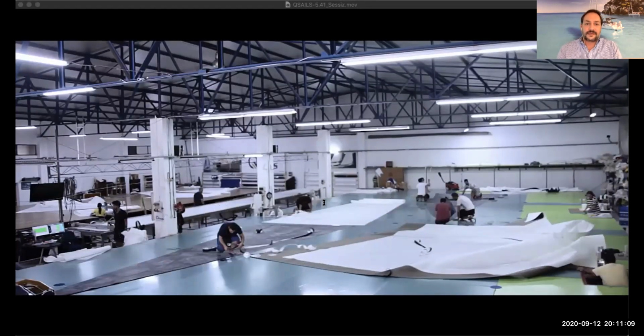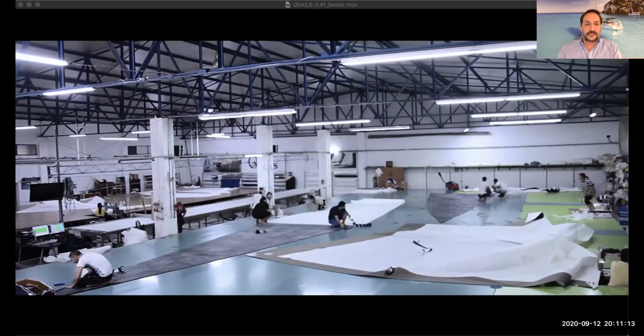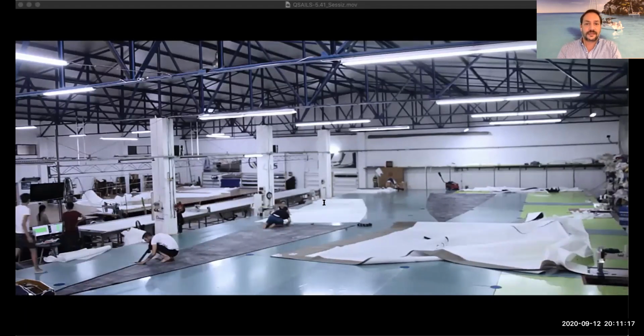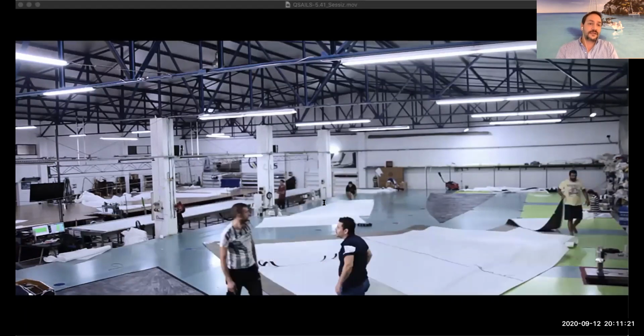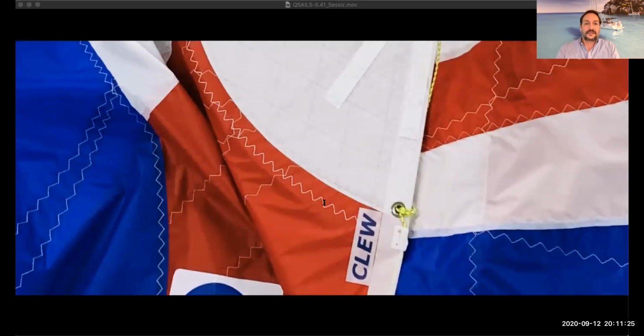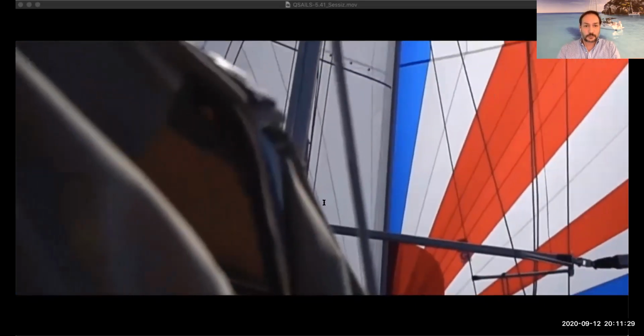Sunbrella fabric and Tenara thread are used for the UV protection areas, as Sunbrella has a 10 year limited warranty with 20 different color alternatives, while Tenara is offering 15 years of limited warranty. These are the most resistant materials that can be used on Amel sails.